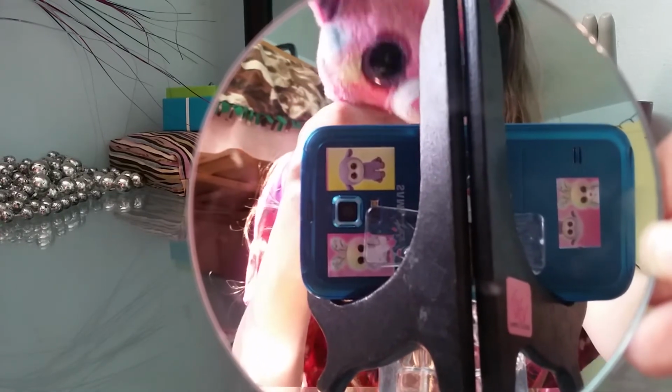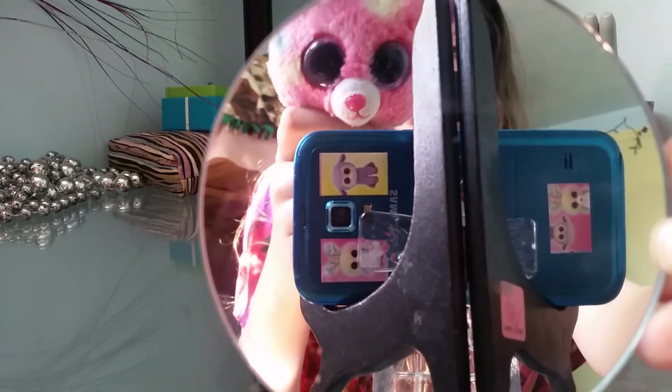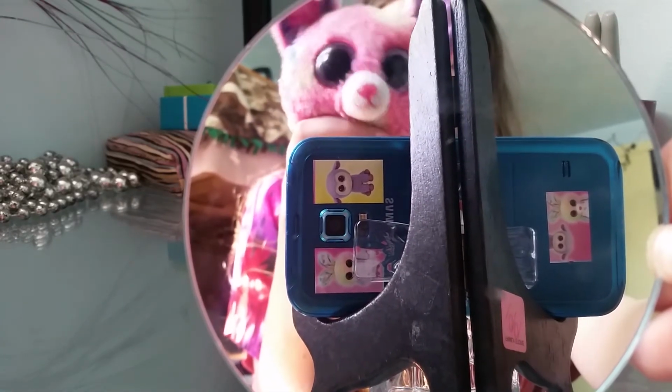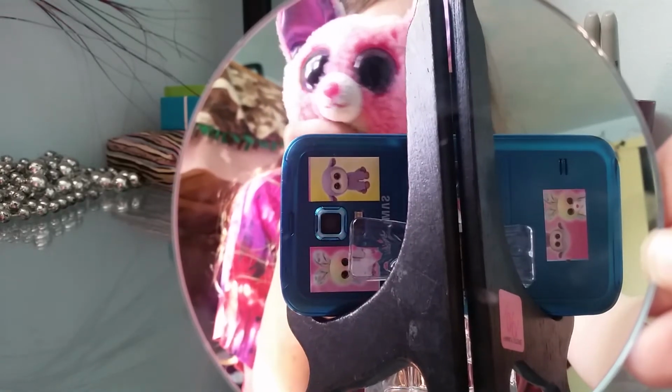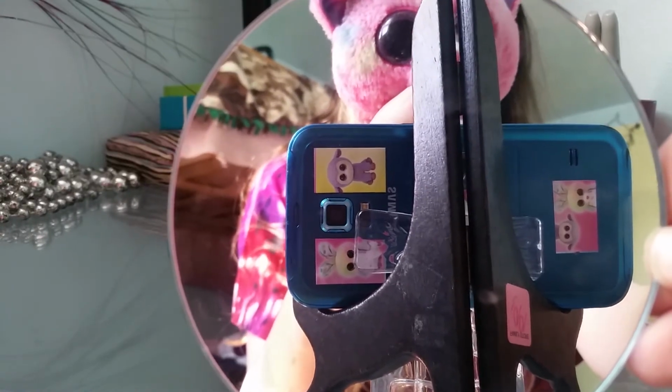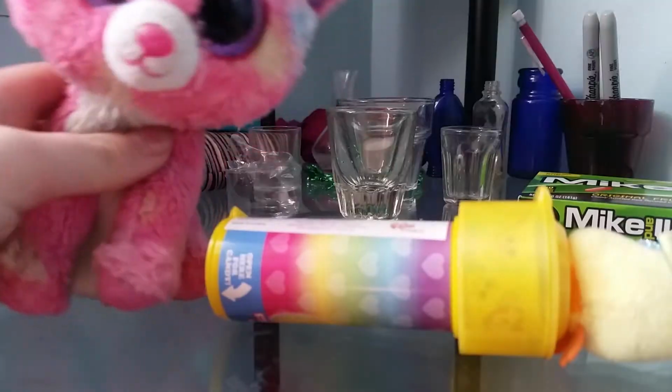So, there's all the stickers. There's one between that little line. We get the little lamb, you got the little bunny, then you got the lamb and the bunny, and then there's a little TY badge at the very middle, but that little black thing is blocking it. So yeah, that's what it looks like. That's the back of our phone. Hope you guys like it.